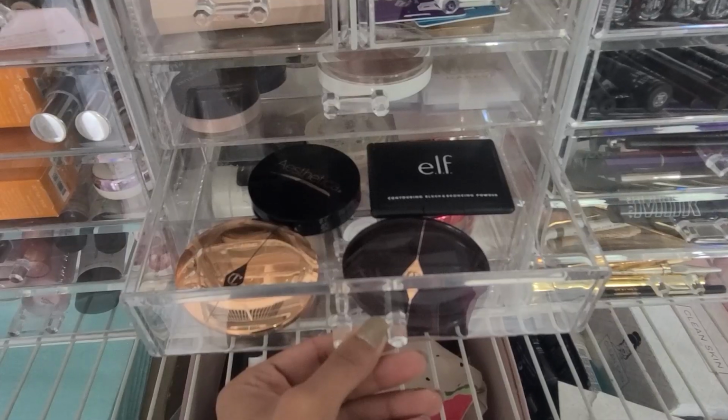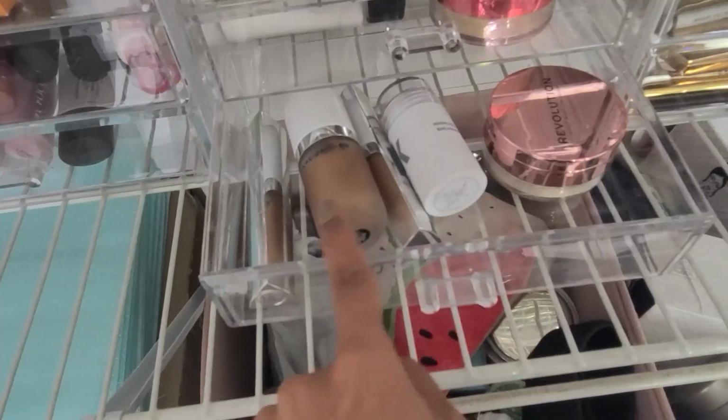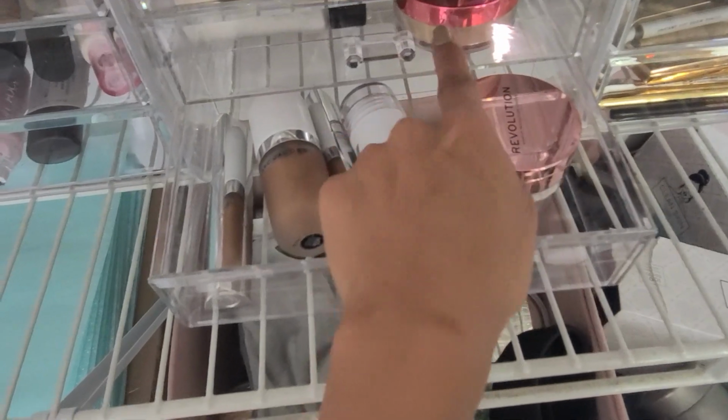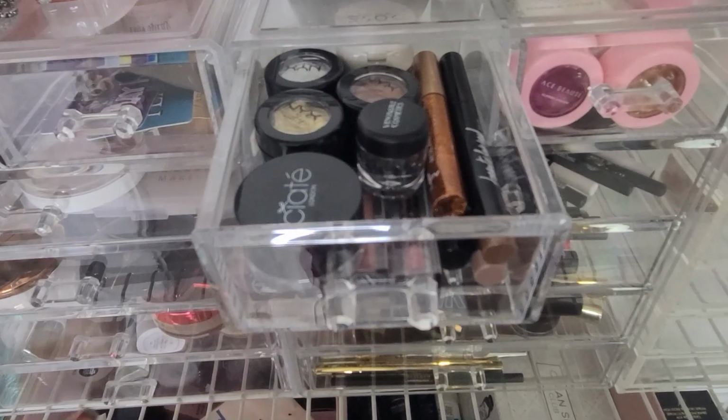Highlighters, face powders, my faves, love them. Setting powders, highlighters, and then another setting powder because she didn't fit up here, but I wanted to keep her in the same family. These products are the ones that I like to visit very often.